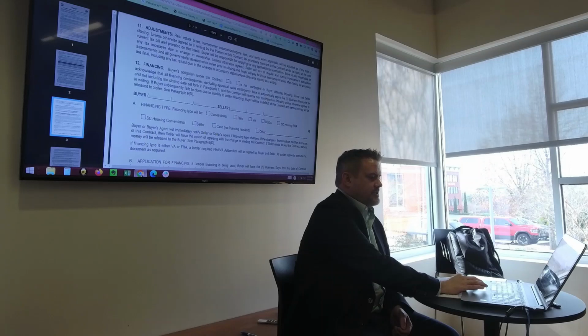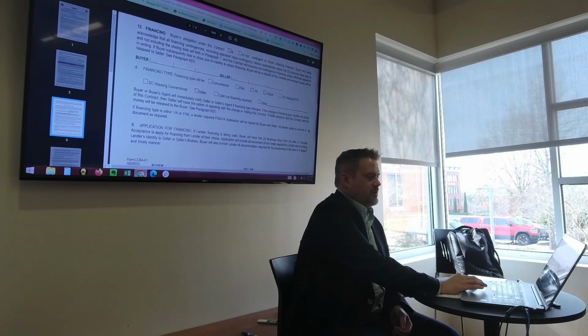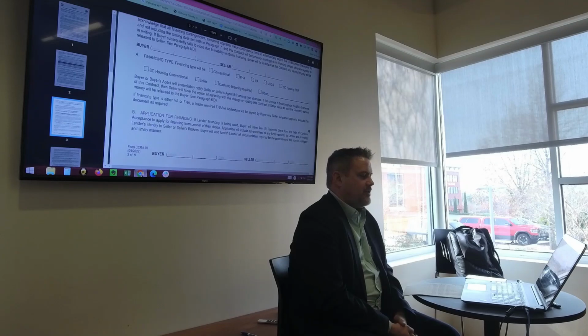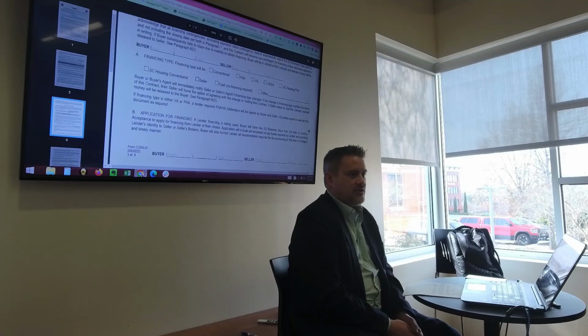All right, let's see. The additional part of paragraph 12 there is financing type. So conventional, FHA, VA, all the different options. Buyer or buyer's agent will immediately notify seller or seller's agent if financing type changes. If it modifies the terms of the contract, the seller has the option of agreeing with the change or voiding the contract. So if somebody says cash and they decide to go USDA or VA or FHA, or there are some additional costs that are going to be included, the seller could say, no, I'm not going to pay those costs, and you can't change. And if you do, I'm just going to void the contract.